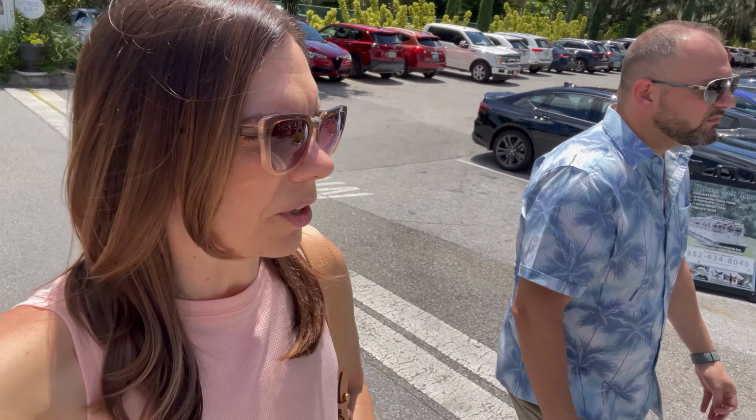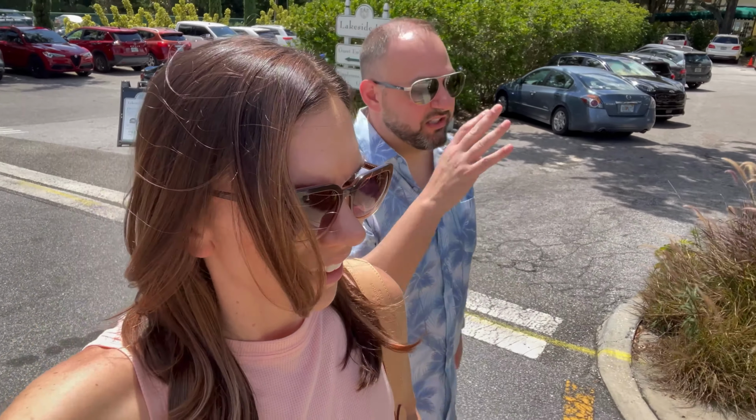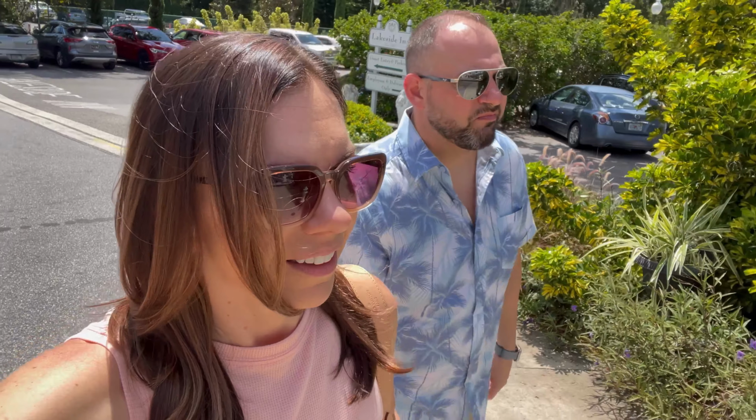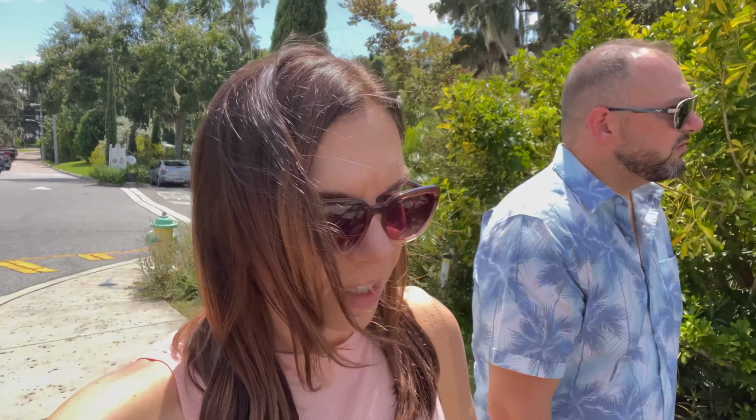All right, honey. What do you think of Mount Dora so far? I love it. It's so cute. There's a bunch of little shops here, good food, a lot of people walking around, very friendly. Yeah, everyone's been seeing us walking around with our leftover pizza, and they instantly start telling us of all the good restaurants, and everyone says that everything is so good, so we can't wait to come back and try more places.